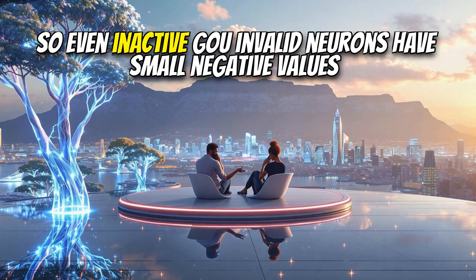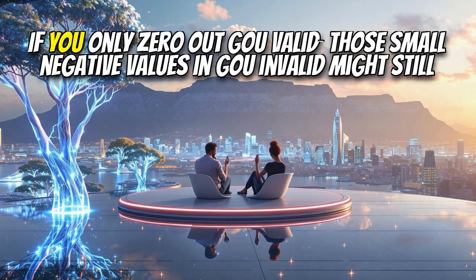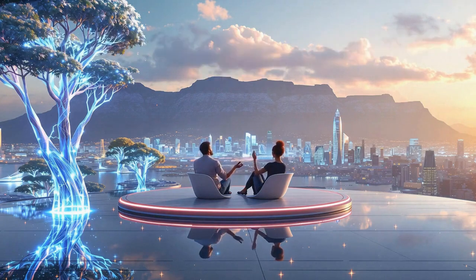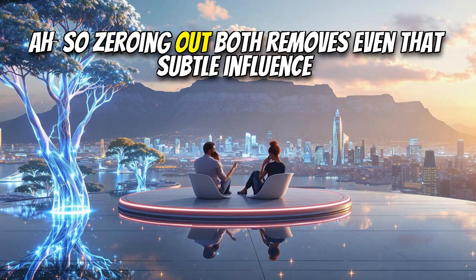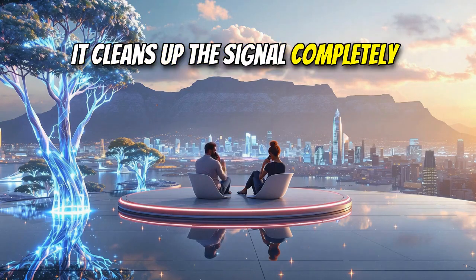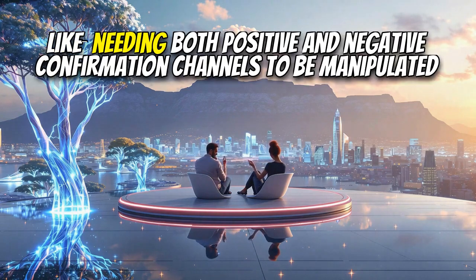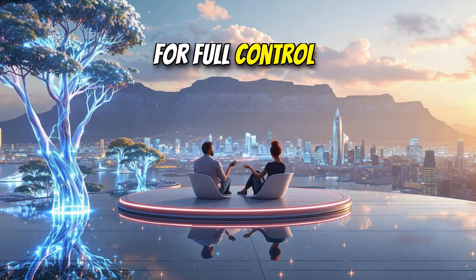Plus, the model they used has SiLU activations. So even inactive GLU Invalid neurons have small negative values. If you only zero out GLU Valid, those small negative values in GLU Invalid might still slightly nudge things towards the success direction. So zeroing out both removes even that subtle influence. Exactly. It cleans up the signal completely. It's like you need to silence both the yes signal and the not-no signal, if that makes sense. Yeah, it does. Like needing both positive and negative confirmation channels to be manipulated for full control.